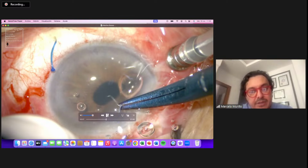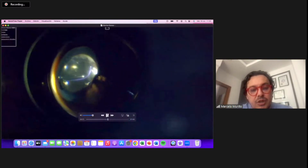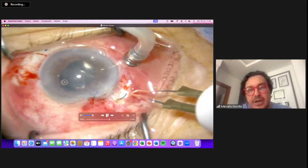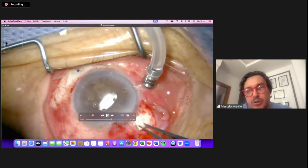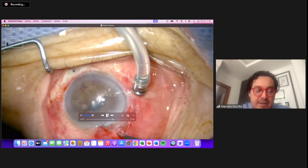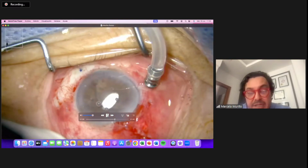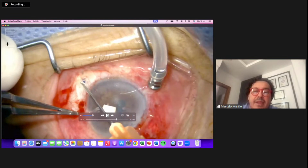So what we did was showing the optic to the other side through the trocar, a big flange, put some glue, tissue glue, and then put the sclera and close it in the conjunctiva. Simple as that. We have 5 cases, and we are controlling them.